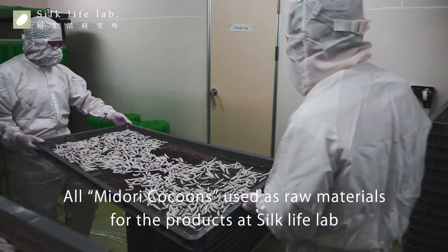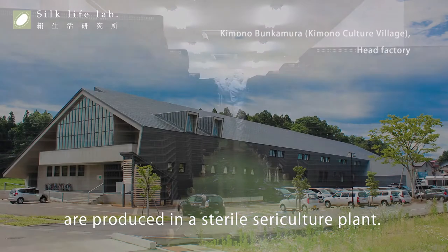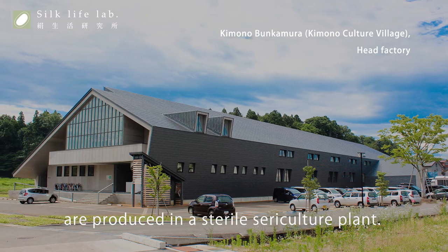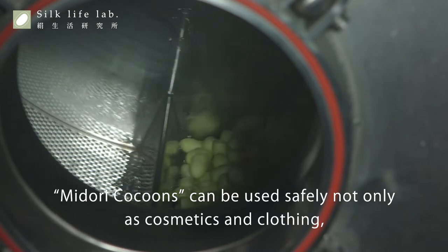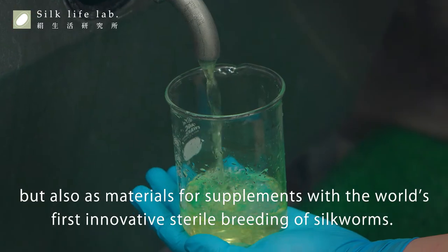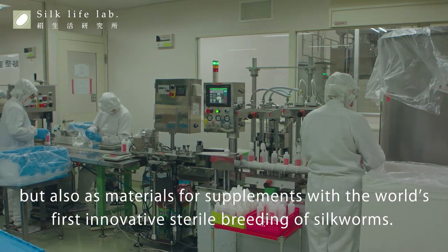All Midori Cocoons used as raw materials for the products at Silklifelab are produced in a sterile sericulture plant. Midori Cocoons can be used safely not only as cosmetics and clothing, but also as materials for supplements with the world's first innovative sterile breeding of silkworms.